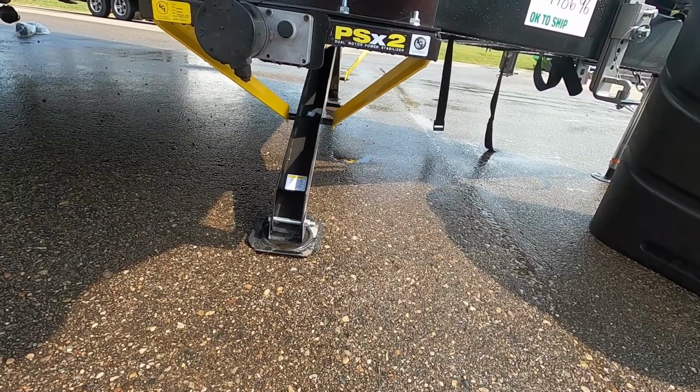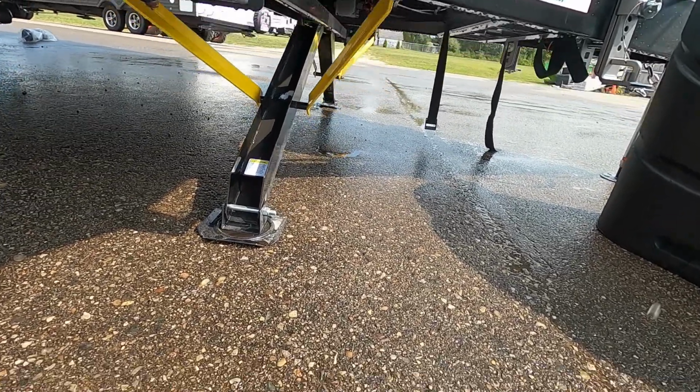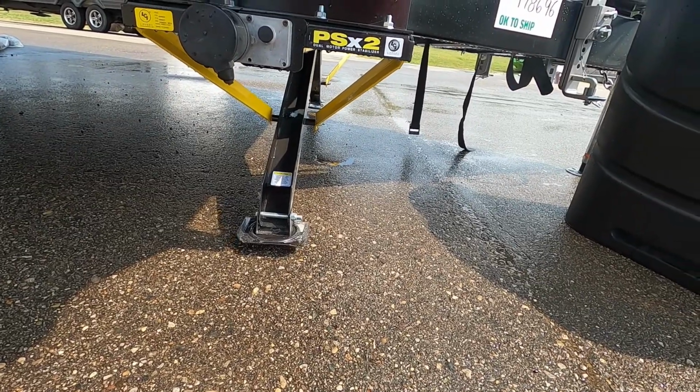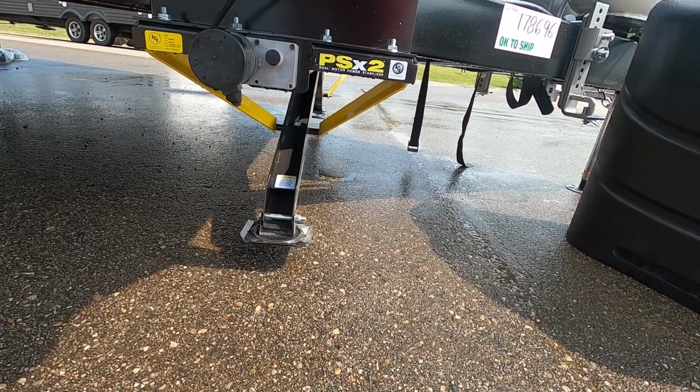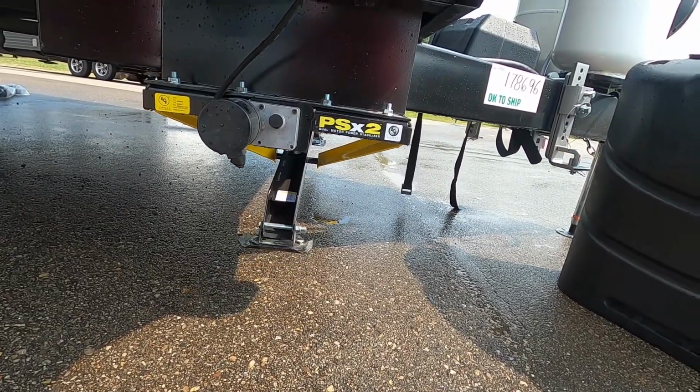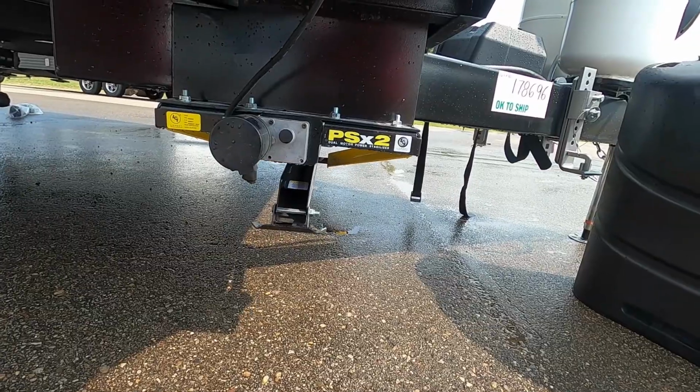You're going to put them down and run these down, just until you receive any type of pressure. Remember, we don't want to lift the unit. We already have the unit level. Now all we want to do is stabilize it. So bring down these front ones.